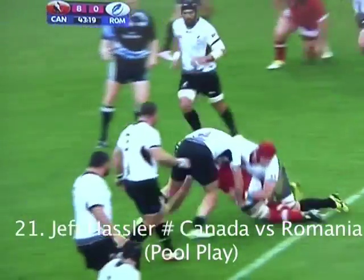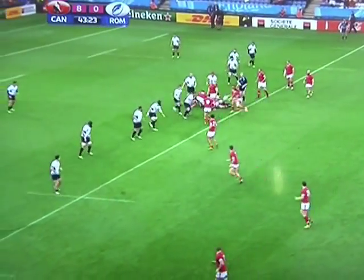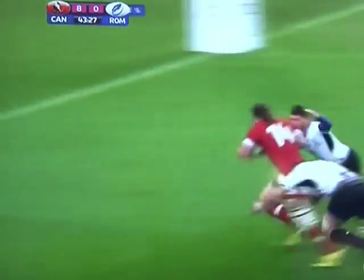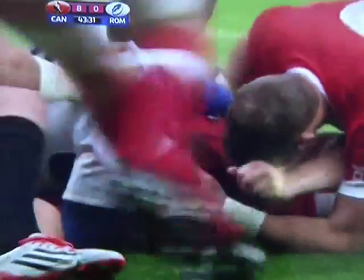Number 21. 22, Cutmore crashes ahead. Now they bring in Hassler, hitting and spinning. Hassler! Oh boy, what a try! Oh, tender!